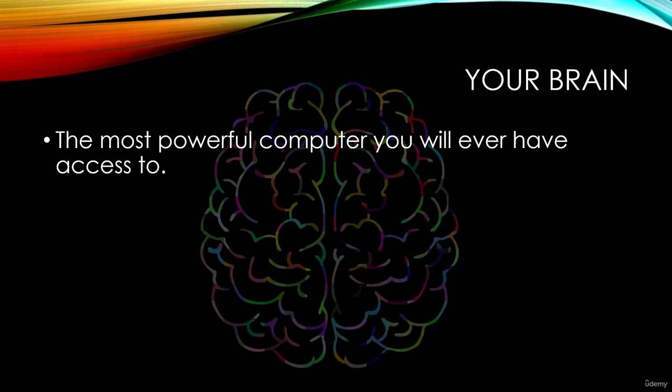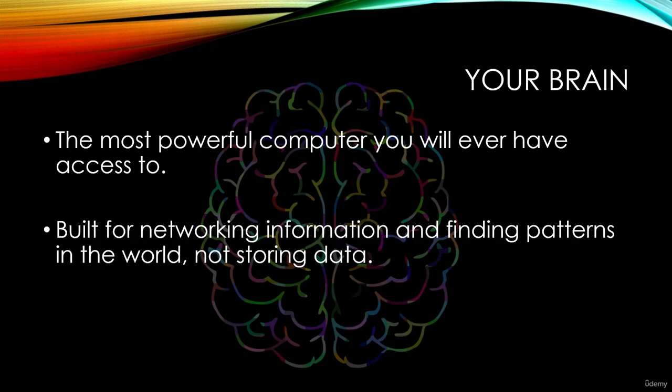The problem is, most people's understanding of computers comes from the ones that they use every day. Our brain does not function like those computers. Our brain is a connection machine, not a storage machine. It doesn't file away information efficiently for pinpoint extraction later. Instead, it creates webs and networks of information and ideas. Its power is in its ability to connect and build networks of information and find patterns in data. With this understanding, we can build a system to exploit this.